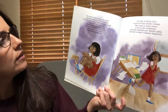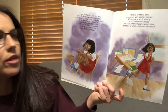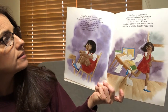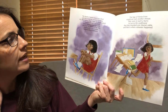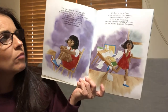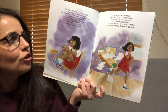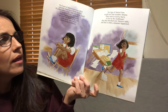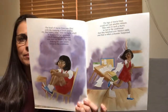Now the head of Marta Ineos was filled with the knowing of fresh tortillas. Oh, that sweet, crisp, little bit burnt smell. It went to Marta's stomach, which rumbled and growled, and then on down to her feet, making her toes twitch towards the cookhouse. The legs of Marta Ineos would not wait another minute. They were in such a hurry to run to the cookhouse that they knocked over Marta's table, and that is when the disaster happened.